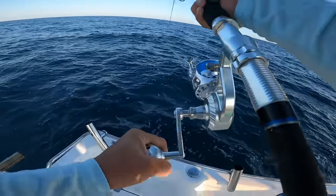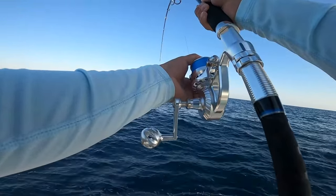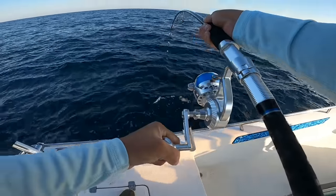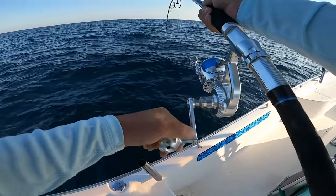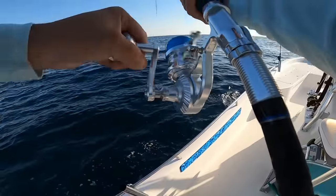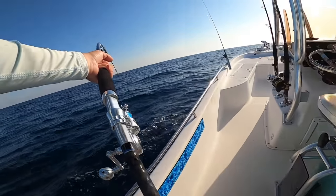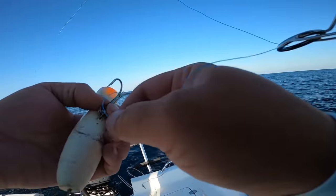Gotta stop him. That was a big fish. Come on, do not want him to take me down. I hope it's an amberjack. I think it is. Man, it's got some weight to it, I'll tell you that. Stop. Broke that one off. See if we can do that again.